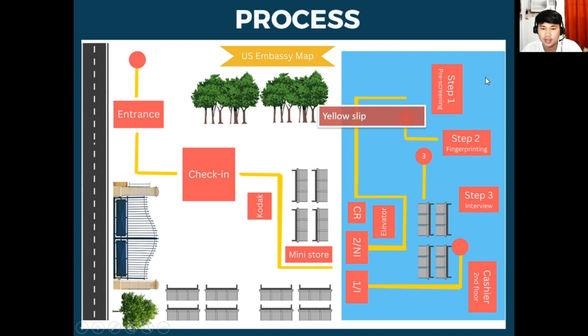Okay, after your pre-screening, there's another line in here. You need to wait again for the line. After that, you go to step 2. These are windows, okay? Window 6, 7, 8, 9, you will be assigned. And here, there's another video window, 1, 2, I forgot the number of windows in here.